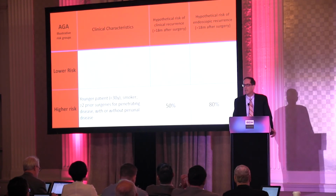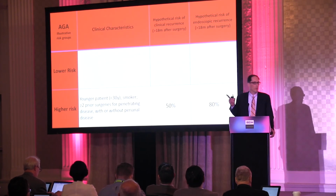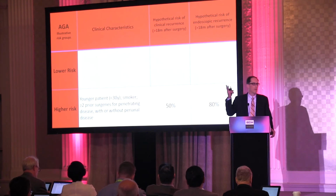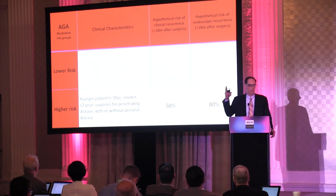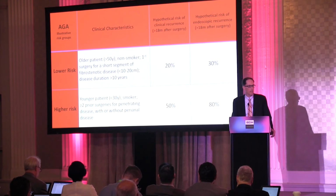And today I would say anti-TNF treatment is for the patient who's younger, under 30, smoker. The number one, this is another key point to remember, the number one risk factor that we found across studies is if it's a patient who's had their second or further surgery, not just their first, their second or more surgery, that's a very high risk, and especially if they have fistulizing disease. So the risks are much higher in that patient.